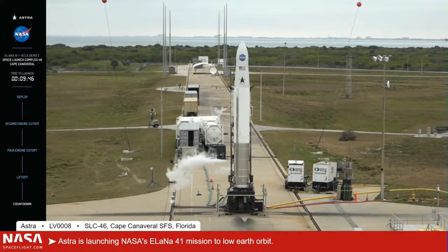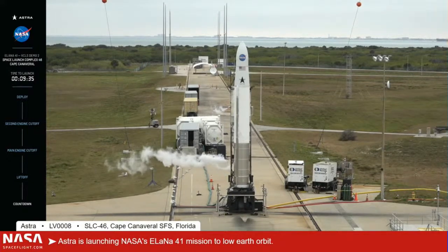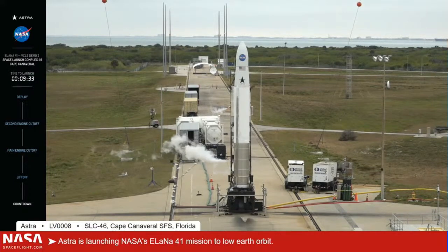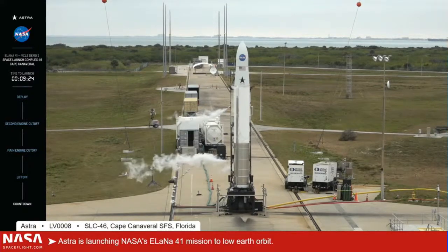So as you just heard, sorry, I don't want to talk over the flight director there, but the teams have polled go for launch, 9.5 minutes to go for a target liftoff time of 1:50 p.m. Eastern time. Teams are going to be working through the rest of the terminal count here as all systems are go, including the range, weather, and the rocket itself.